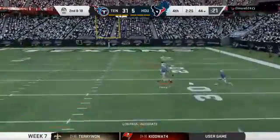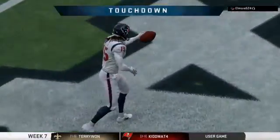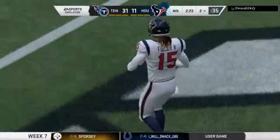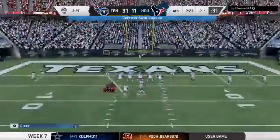Now Watson, he's letting this one go. This is caught inside the 15. Touchdown, Houston. Will Fuller, his 2nd touchdown on the season. And the Texans get a bit closer.